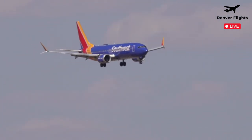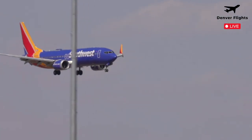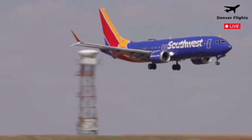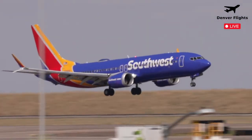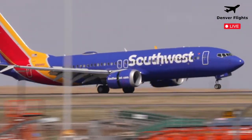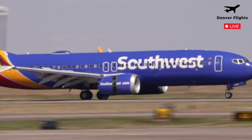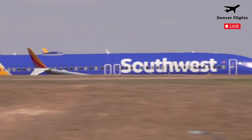Southwest 2298, Denver Tower, runway 8 winds are 18011, RNAV tight, runway 8 clear for takeoff. Tight, runway 8 clear for takeoff, Southwest. Delta 530, checking out 17 right. Delta 530, Denver Tower, gain a loss 10 knots, reported by the Boeing 737 at 1,000 feet AGL. Runway 17 right, clear to land. Wind 1401. Wind shear on short final here, guys. You guys are here to witness it.